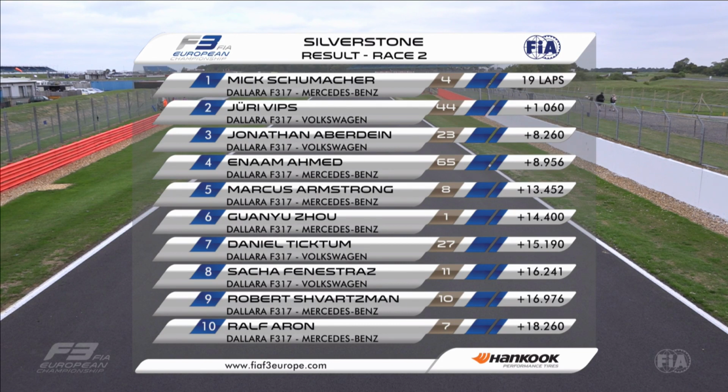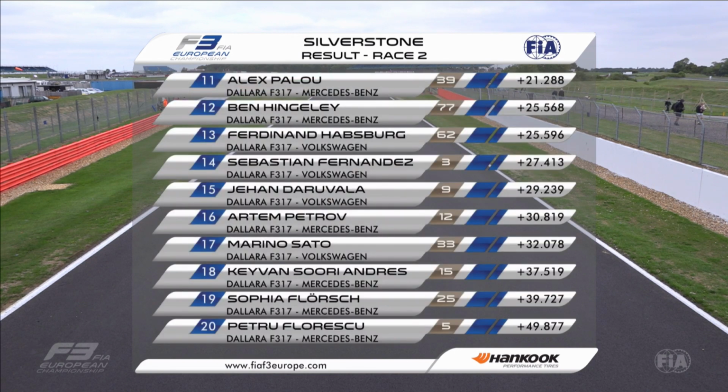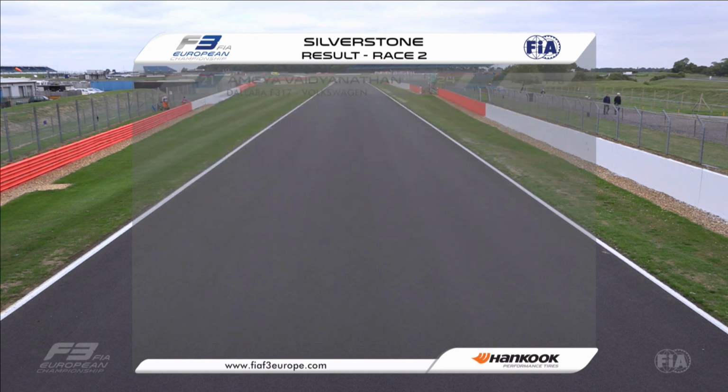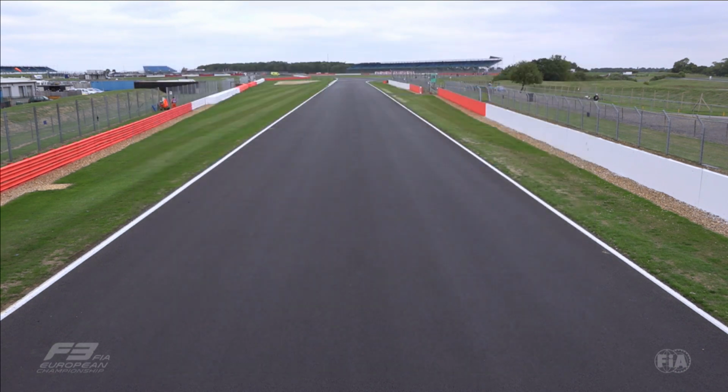Ameya Ahmed, the best Brit, 4th ahead of Marcus Armstrong, in 5th ahead of Guanyu Zhou, and then Dan Ticktum up to 7th ahead of Sasha Fenestra, Robert Shwartzman and Ralph Aron in 10th place. 11th Alex Palou from Ben Hingeley and Ferdinand Habsburg. Sebastian Fernandez 14th, with Jann Deruvula next ahead of Artem Petrov, Marino Sato, then Kevin Andres, Sophia Flörsch and Petru Florescu in 20th. Amaya Vaidyanathan 21st, and Charles Leong, the only other finisher. We lost Nikita Troitsky and we lost Fabio Scherer as well.